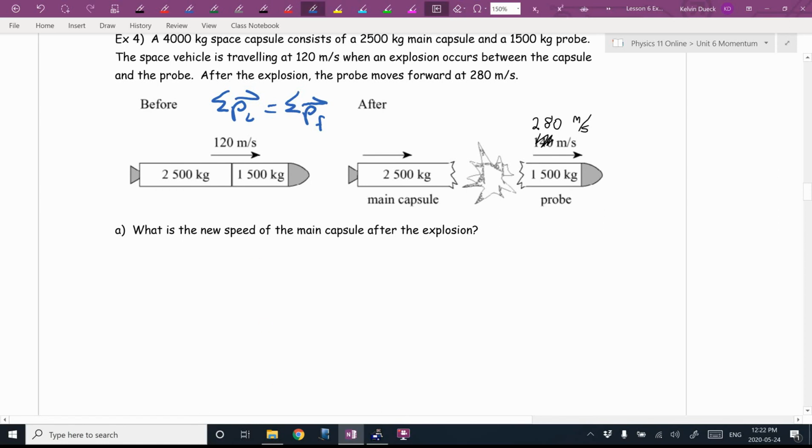So I'm going to call this, how about C for capsule and P for probe? Works for me. Before the explosion, what's moving? The capsule, the probe, both, or neither? I think both, and I think stuck together.